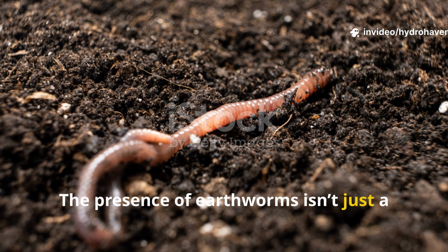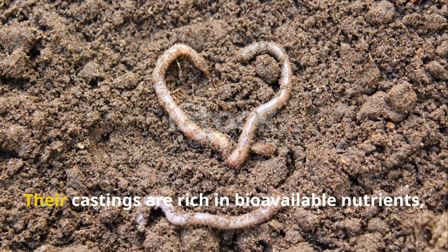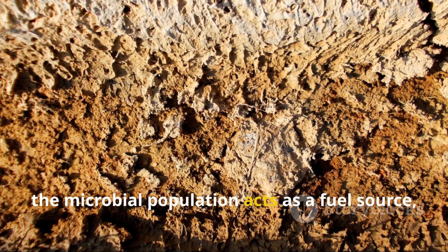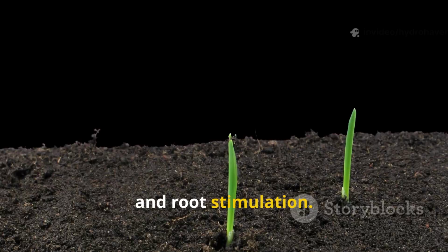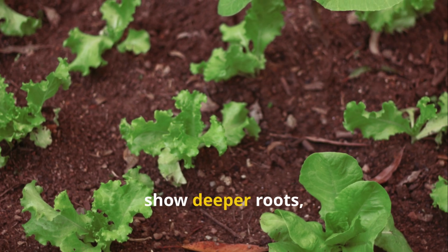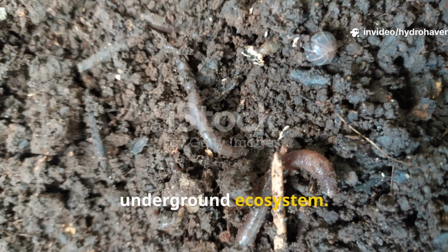The presence of earthworms isn't just a feel-good sign of healthy soil, it has real, measurable benefits. As they consume decaying matter and microorganisms, earthworms mix and aerate the soil. Their castings are rich in bioavailable nutrients, humic acids, and beneficial enzymes. In gardens where alfalfa pellets are used, the microbial population acts as a fuel source, accelerating the natural cycles of decay, nutrient release, and root stimulation. The synergy between alfalfa-fueled microbes and earthworms leads to what many gardeners call living soil. Plants grown in this kind of environment show deeper roots, more vigorous foliage, better drought resilience, and fewer pest issues. You're not just fertilizing the plant, you're awakening an entire underground ecosystem.